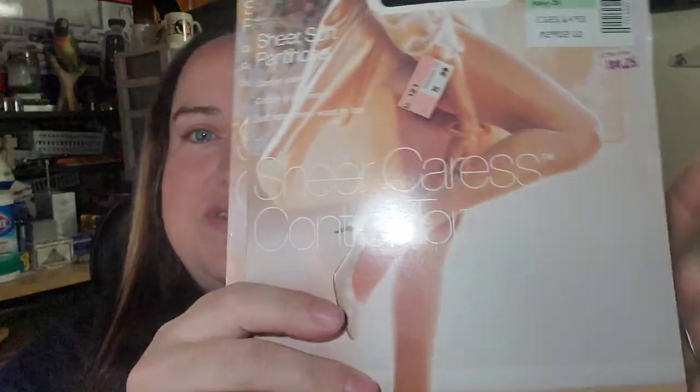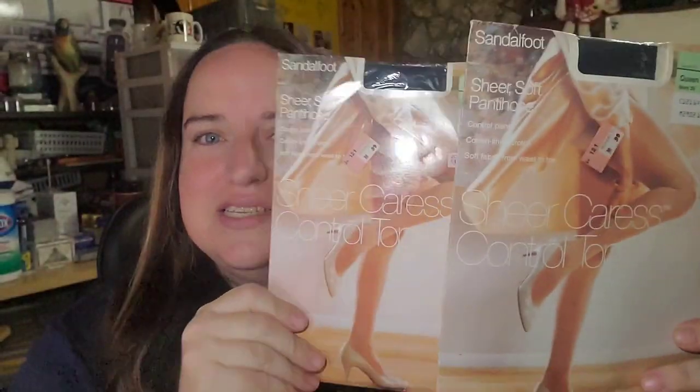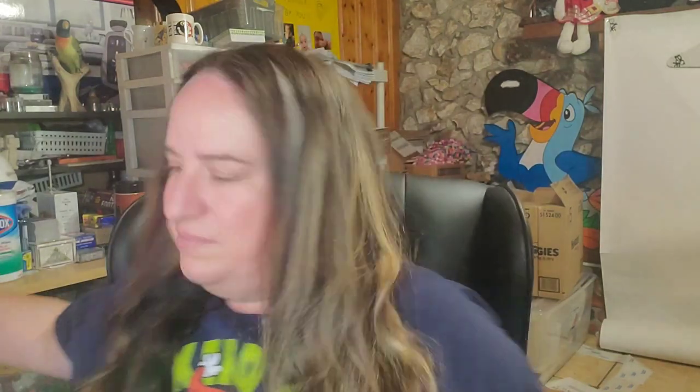And then up next are some vintage pantyhose. So you can see these were originally 99 cents. There are two packs of them. I did get these off of Donatella Bodolina's online YouTube auction, and a lot of vintage pantyhose. These two sold for $13.57 plus shipping. The buyer is $20.61 all in.